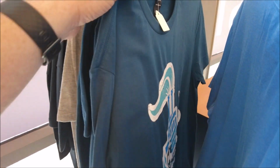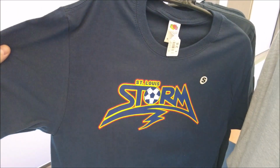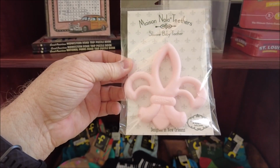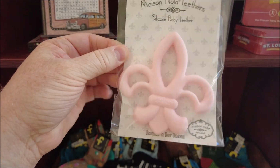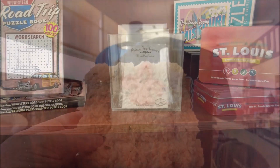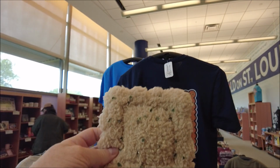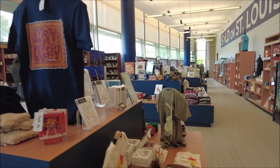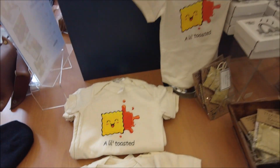Steamers. Stars. And then I cannot believe I'm seeing this. Storm. Alright, they have fleur-de-lis teethers for babies. That's something I've never seen. Alright, they have toasted ravioli plushes. $20. More toasted ravioli shirts.